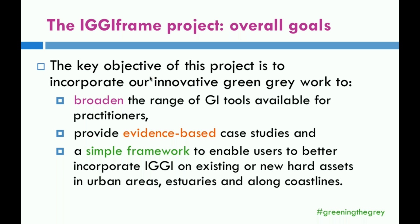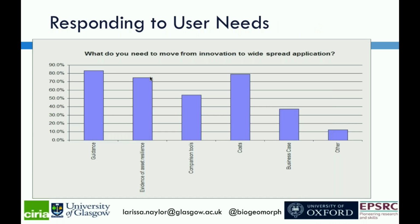The goal was really to provide some evidence-based case studies to boost the evidence for greening the grey, and to create a simple framework so that people like yourselves can think about how to improve uptake of greening the grey as part of existing or new hard assets. And this can be done by comparing business as usual against a series of metrics, the same metrics that Jonathan talked about in terms of critical success factors, against the green-grey option.